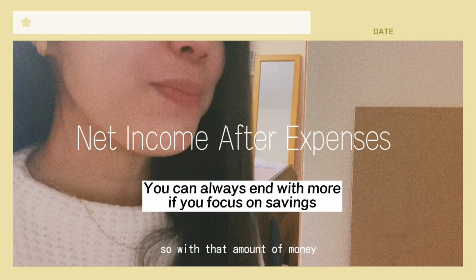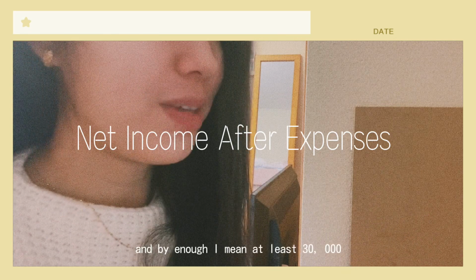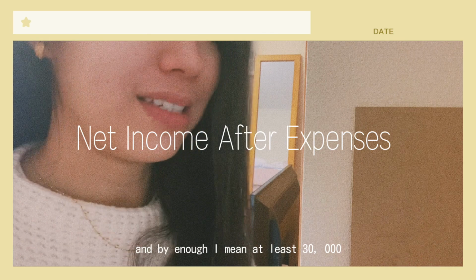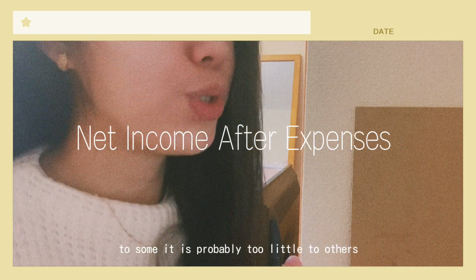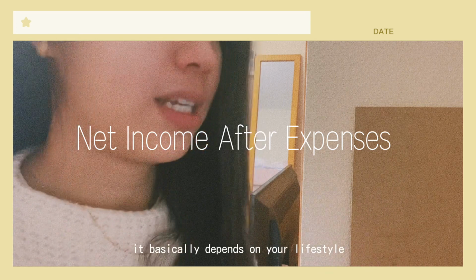So, with that amount of money, you can send enough to your family in the Philippines, and by enough, I mean at least 30,000 pesos. To some, it is probably too little. To others, that's more than enough. It basically depends on your lifestyle.